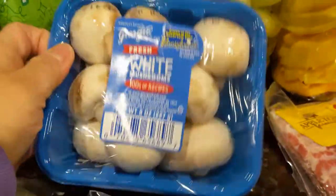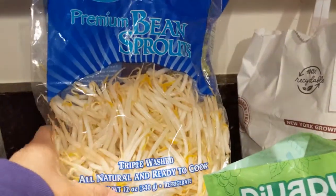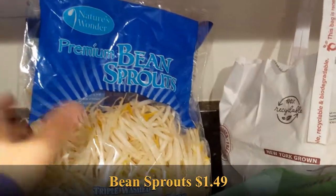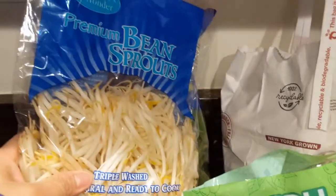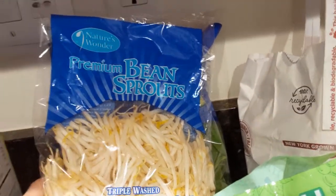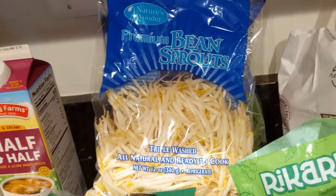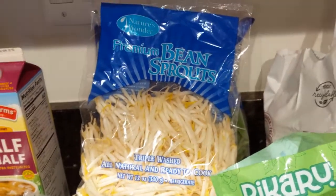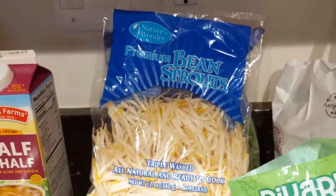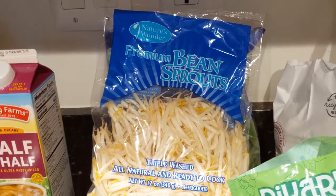Okay. Then for more produce here, I have more white mushrooms. These white mushrooms, I got from Aldi, but then these are some premium bean sprouts, triple washed, I got from H Mart. These two are going to be part of a dish along with something else further in the haul called chicken hekka, which I'm getting out of a cookbook. Actually, that cookbook I showcased a couple weeks back with dishes from Hawaii. So it's basically a throw everything in the pot kind of noodle dish.